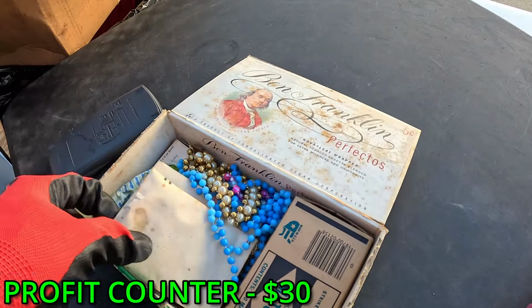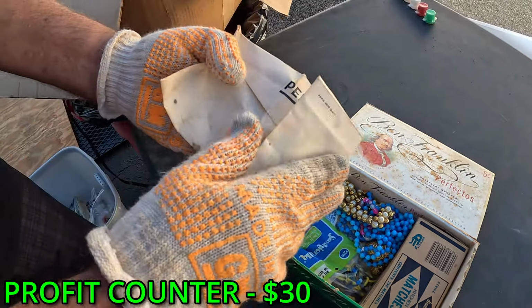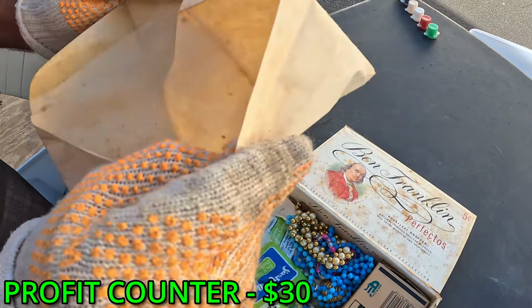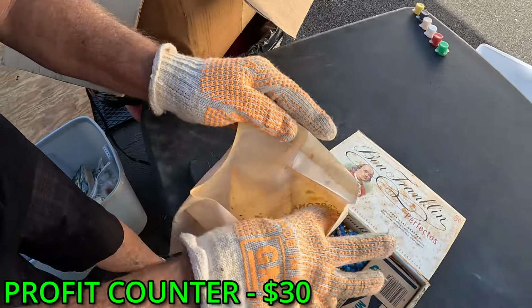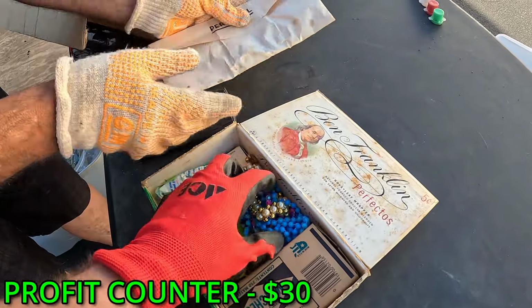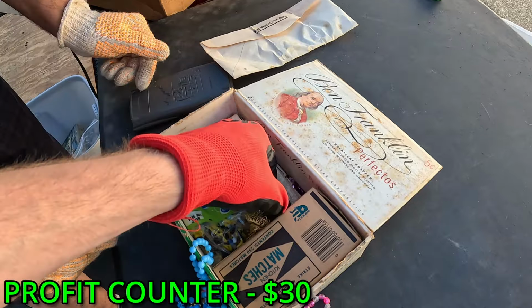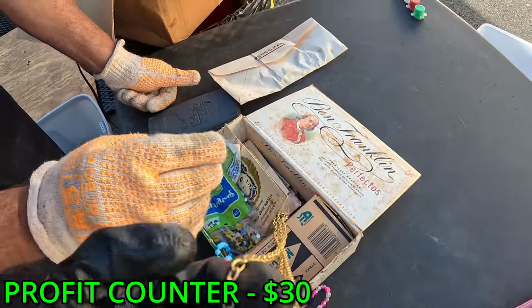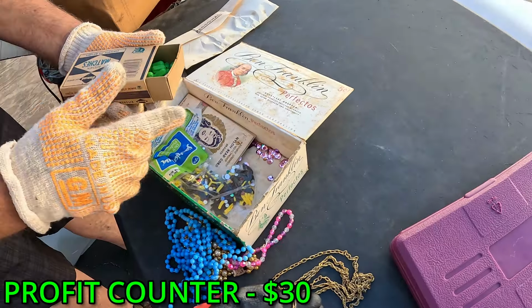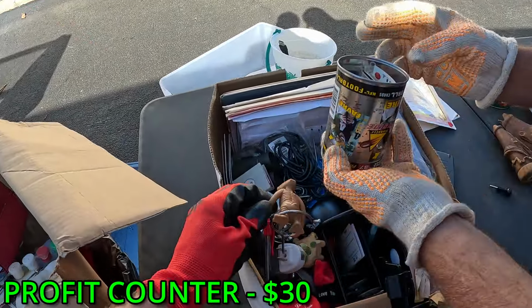Ooh. What do we got? We have stuff. What's in here? Oh, is there like a Native American something? No, just somebody's beads. Okay. What is that metal thing? What is this? This looks cool. Costume jewelry, maybe? It's either costume jewelry or something. This box looks pretty cool. Look, there's E.T. We found E.T.